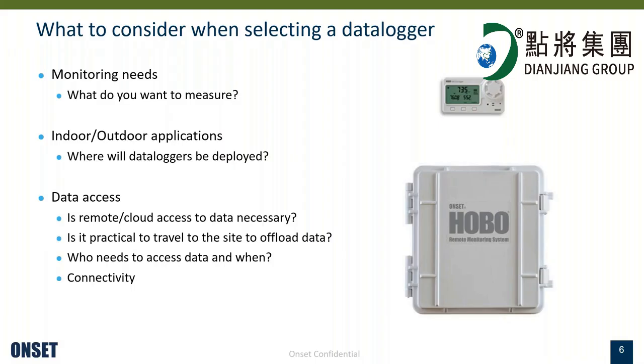Next, consider where your data loggers will be deployed. There are certain data loggers that are designed for indoor environments and applications and also outdoor applications. And as I mentioned earlier, there's some designed to be used in water and different levels of salinity within that as well. So that will lead you to a certain set of loggers that are specially designed to be utilized in those different environments. Something else to consider is data access. Is remote access to the data necessary? So do you need to be able to see the data if you're not on site where the data logger is present? It may not be practical to travel to the site to offload data. It's another consideration. So consider if that's practical, and if so, how frequently you could access that data or access the logger.